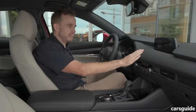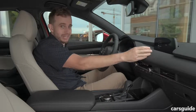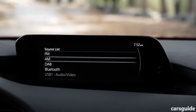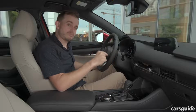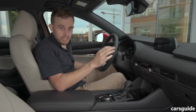The good news is that the tiny little screen that used to pop up out of the dashboard is gone. There's still a pop-up screen, but it's a bigger version, an 8.8-inch high-definition screen, and you can control it using the MZD rotary dial between the seats. New for Mazda 3 is Apple CarPlay and Android Auto. You can retrofit it in the previous version, but it's standard in every model of the new generation.